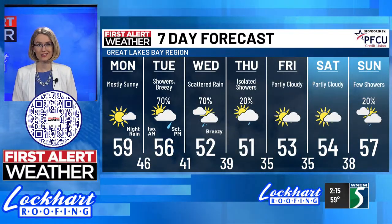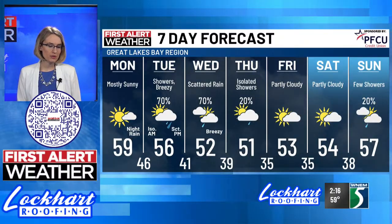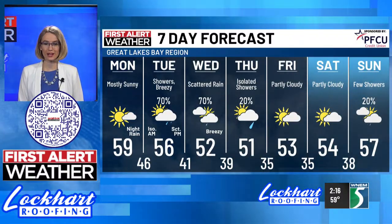Also with the rain clouds, we are not going to have a lot of solar radiation either. So we will find that we just have some lingering showers that are still going to be possible as we go into our Thursday, but by Friday, you will see that we dry out the forecast a little bit better.